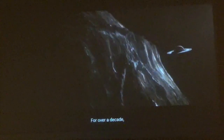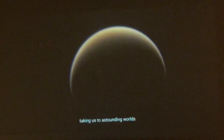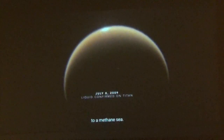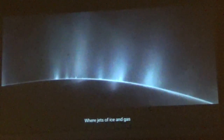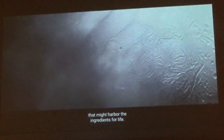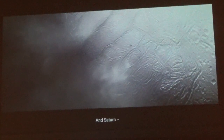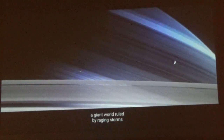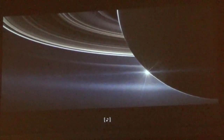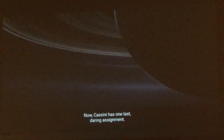For over a decade, Cassini has shared the wonders of Saturn and its family of icy moons, taking us to astounding worlds where methane rivers run to a methane sea, where jets of ice and gas are blasting material into space from a liquid water ocean that might harbor the ingredients for life. And Saturn, a giant world ruled by raging storms and delicate harmonies of gravity. Now, Cassini has one last daring assignment.